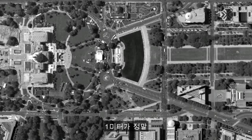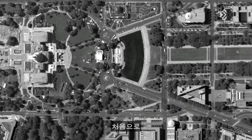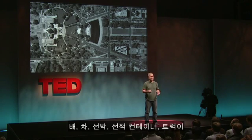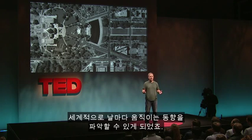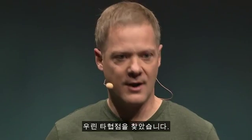From our own computer simulations, we quickly found that 1 meter really was the minimum viable product to be able to see the drivers of our global economy. For the first time, being able to count the ships and cars and shipping containers and trucks that move around our world on a daily basis, while conveniently still not being able to see individuals. We had found our compromise.